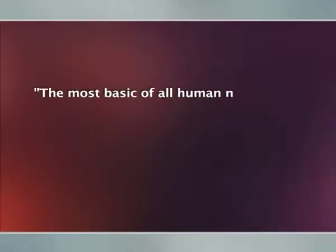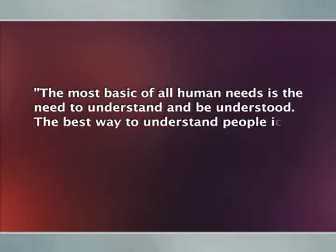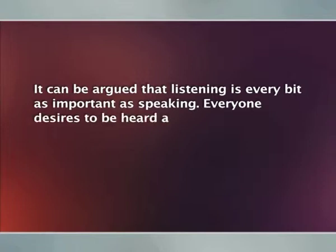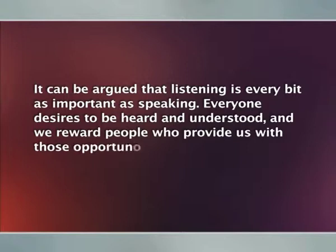The most basic of all human needs is the need to understand and be understood. The best way to understand people is to listen to them. Ralph G. Nichols. It can be argued that listening is every bit as important as speaking. Everyone desires to be heard and understood, and we reward people who provide us with those opportunities with our trust and loyalty. Here are 5 ways to increase our listening abilities.